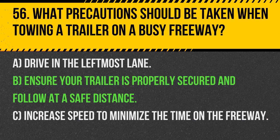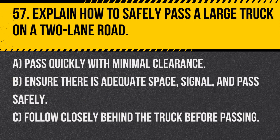Answer. B. Ensure your trailer is properly secured and follow at a safe distance. Proper securing and maintaining a safe following distance are key to safe towing. Question 57. Explain how to safely pass a large truck on a two-lane road.